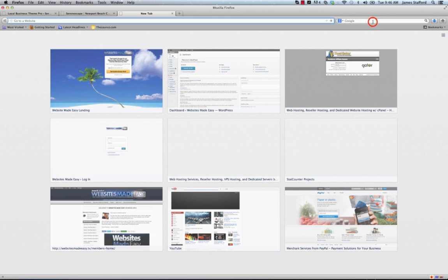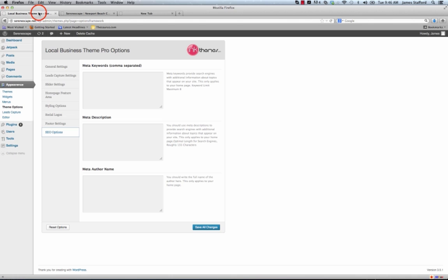It's that All in One SEO Pack. As a matter of fact, I would just not even worry about this, because just go with the All in One SEO Pack, because this isn't going to address every page like we've gone through. It's just going to do the overall site for the home page. So we want to cover every single page. So just stick with the All in One SEO Pack. And it looks like that's it for that.